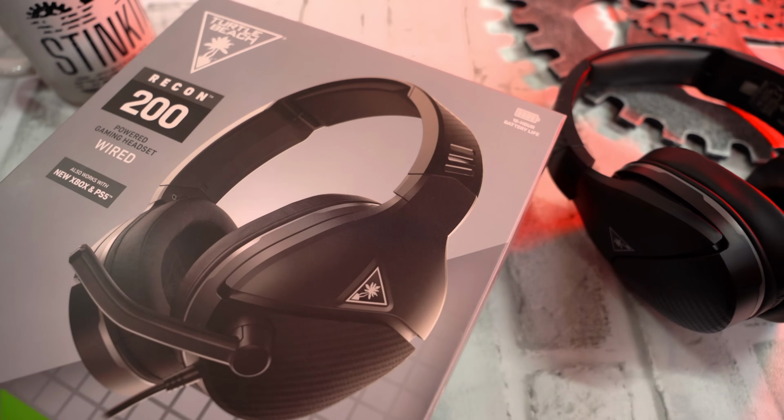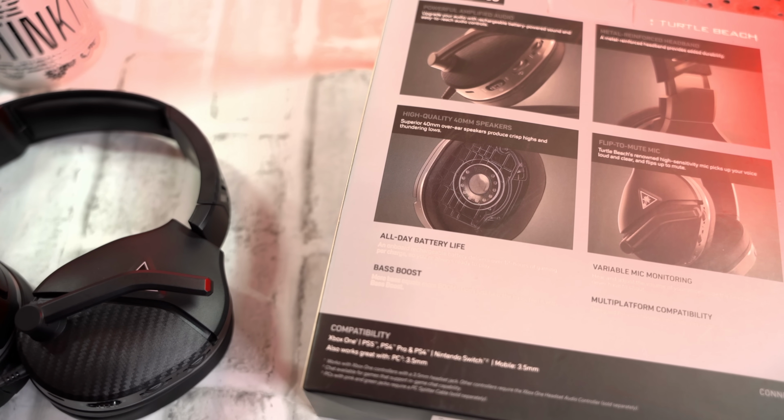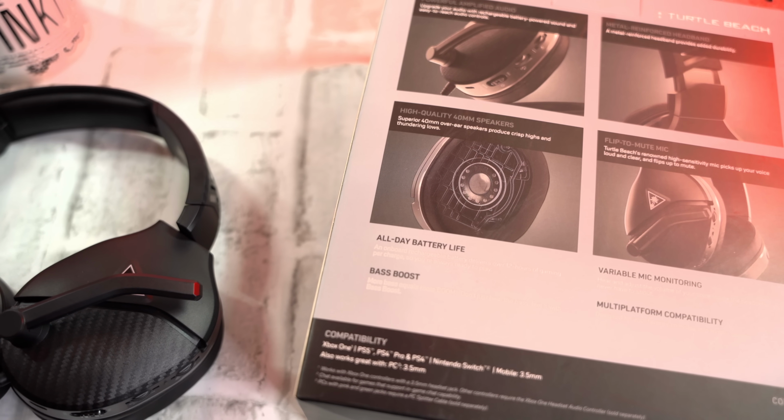Let's get into them. Recon 200s, number 5 right here. These guys come in at an MSRP of $59.99. They're using 40mm drivers with a frequency range of 20 to 20,000 Hz. So when you combine that frequency range with the smaller driver, these guys are also amplified.